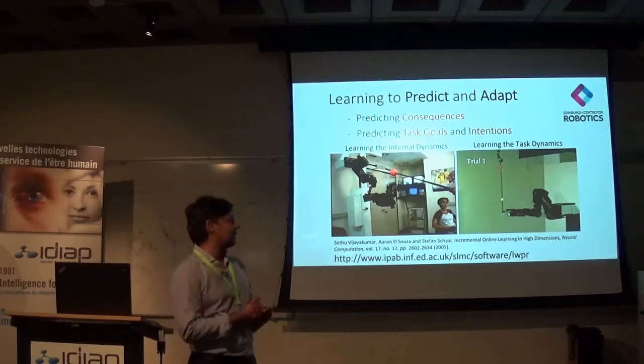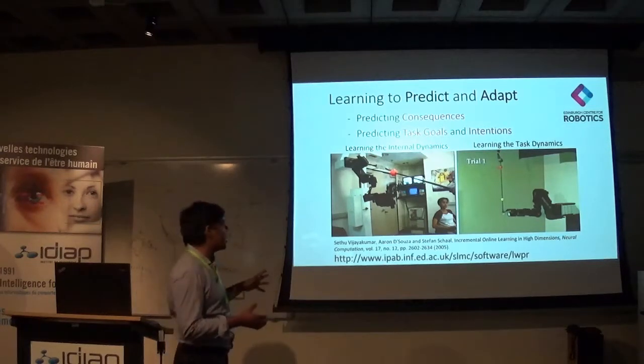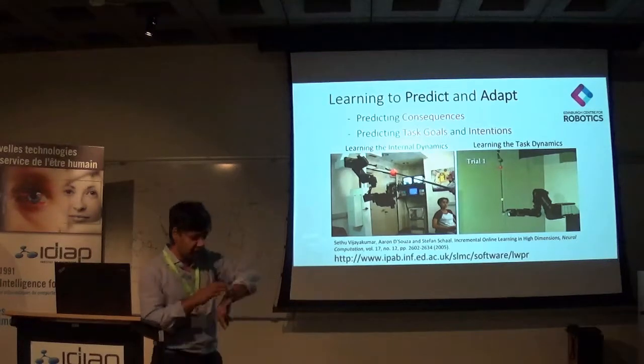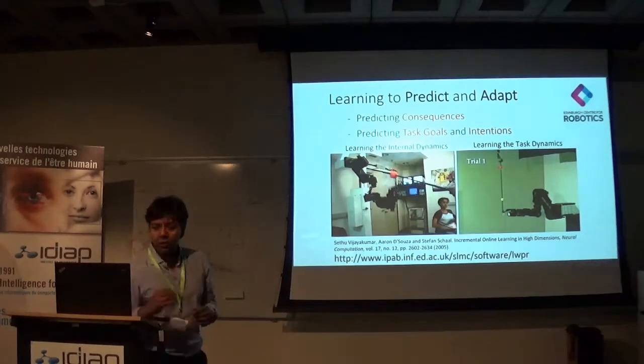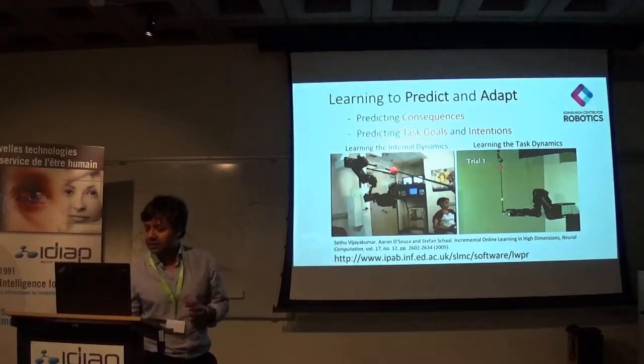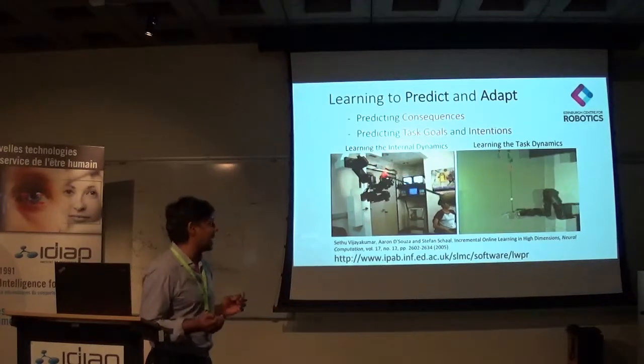One of the bits that we are trying more and more to incorporate into this work is some work on learning to predict and adapt from behaviors. I'll try to be rather quick with this because this is rather old work, but the fundamentals are still the same.